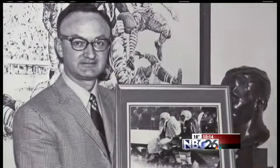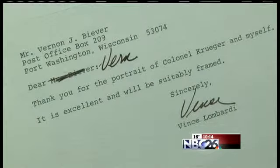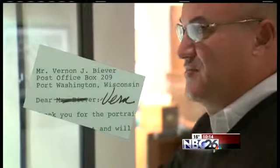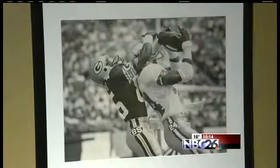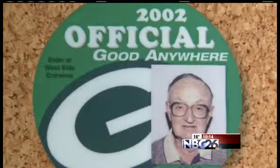Vern was never sure if Lombardi liked or accepted him until a letter arrived thanking Beaver for some photos he had sent. And instead of leaving where the secretary wrote Mr. Beaver, Vince crossed it out and put Dear Vern. And I think that letter confirmed to him that he was accepted. There are dozens of rare shots from the man who had his priorities straight in his head. You know, his family, he loved Port Washington, and I think the Packers were number 3 in that group.